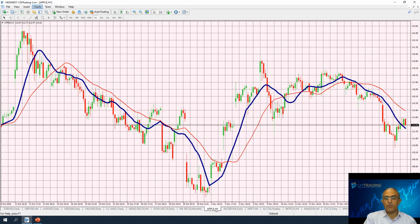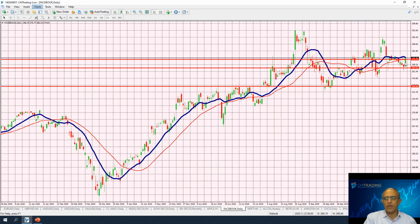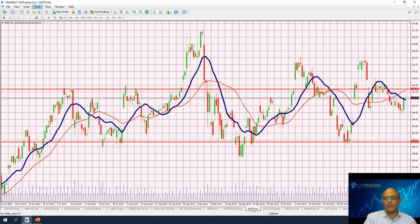Now, looking at the individual stocks, Apple, is it stronger? It went up $2, but nothing to really write home about, okay? Facebook actually did break up a little bit higher. Microsoft went up $2. But I'm saying the market at large went up. There's no leader of the pack.